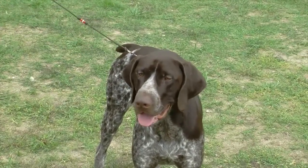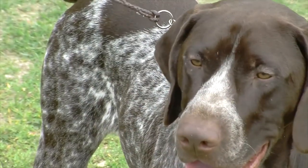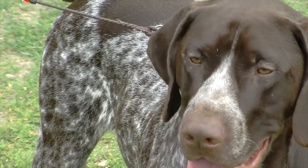And it's fun. The competition here today was very stiff, which is why we didn't place today. But we have some of the top German shorthaired pointers in the country competing in the Northeast. So it's hard to win, but it's a lot of fun.